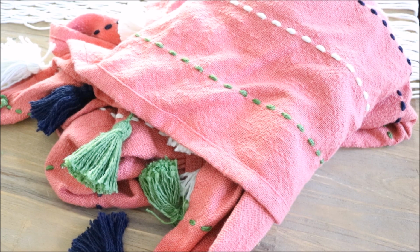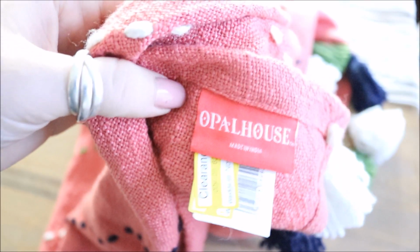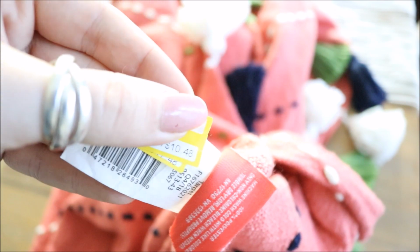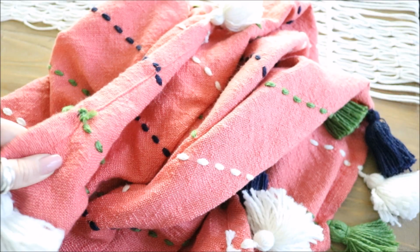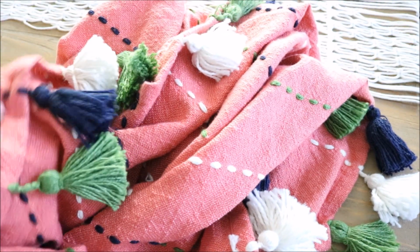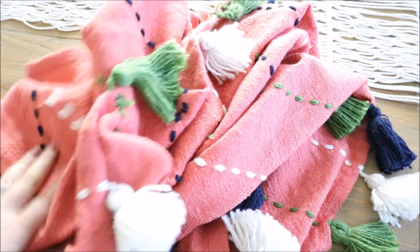Moving on, I found this really beautiful, very colorful throw blanket at Target. This was part of their summer collection, and so I got it for a really good price. So here is the tag. It is part of the Opal House collection, and then here you can see the original price of this blanket was $34.99, and I paid $10.48. So, great deal. You can tell the quality of the blanket is really nice. It's soft, yet it's got a nice weight to it. And of course, I love these tassels. I think that these add such a fun, different twist on the blanket itself.